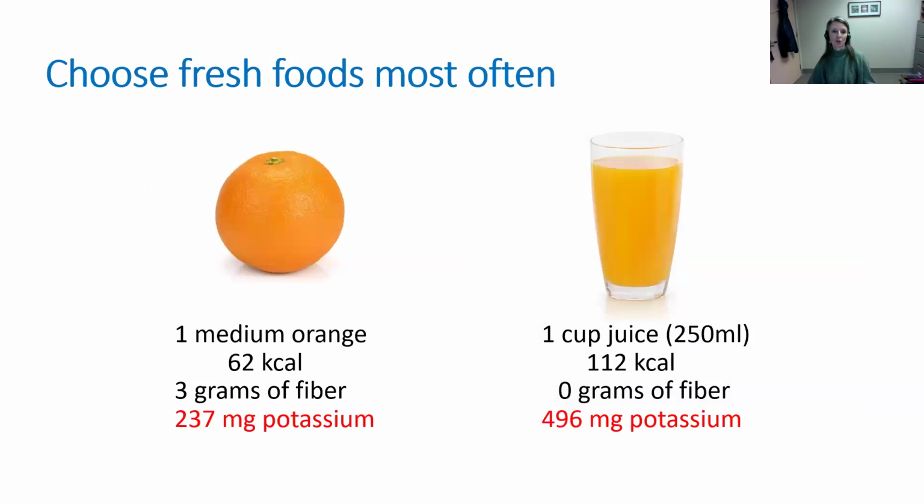So this slide shows us that choosing fresh foods most often is helpful in terms of potassium content. We can see here that a fresh orange has about 237 milligrams of potassium, where when you take that orange and you make it into orange juice, the potassium content increases to 496. So eating a whole fruit is a better choice than choosing juices or juicing or smoothies. Those types of drinks will concentrate the amount of potassium and will also make it easier for your body to absorb that potassium.